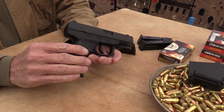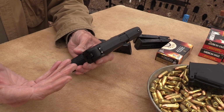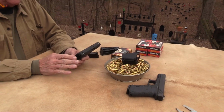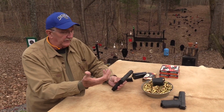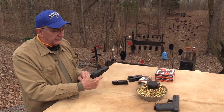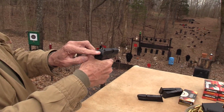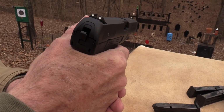And I understand, I heard one of the reps telling somebody that it's still hammer fired, and the way it's manufactured, they're able to keep the cost down, okay? But it has an interesting trigger. You see the hammer back there? It's got kind of a bobbed hammer. They call it a pre-cocked action, trigger action.